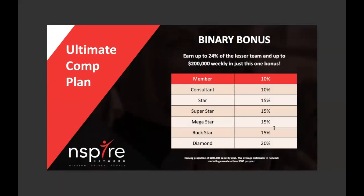The third way is the binary bonus. Okay, and this is really, really cool. In the binary bonus, you actually have different ranks that you achieve, which unlocks a higher percentage of pay. All right. I like higher percentages of pay. Me personally, I'm going to try to hit the highest rank because I don't like leaving money on the table. So you can earn up to 24% of the lesser team and up to 200,000 weekly in just this one bonus.